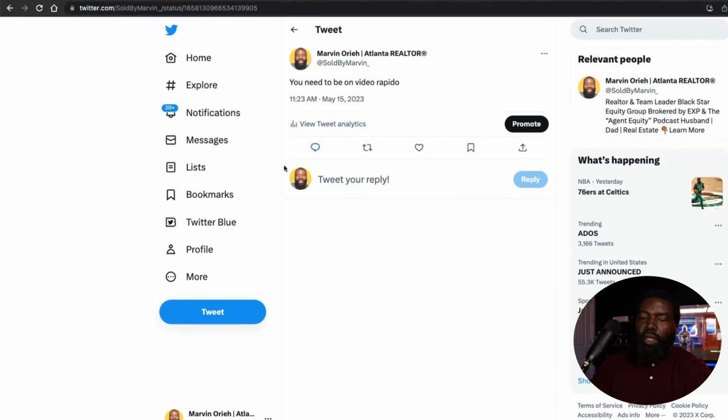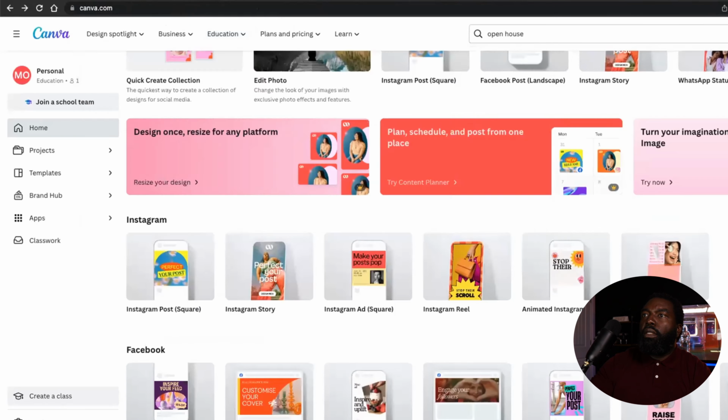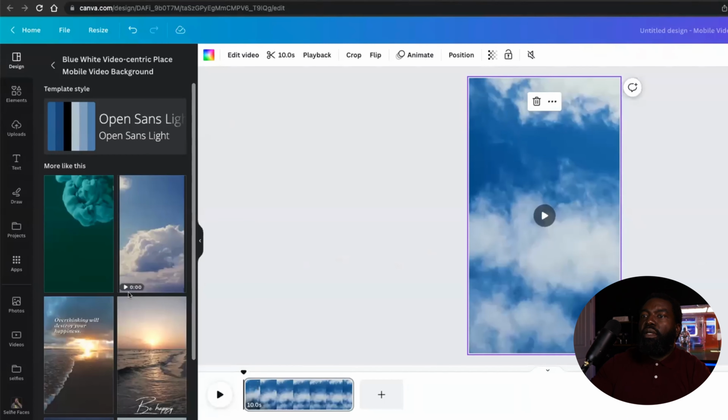But if you're on a MacBook, to screenshot anything, a tweet, a picture, whatever, you would simply press Command-Shift-4. And now it gives me the ability to copy this entire tweet. And then we're gonna go back to Canva. Where did you go? Okay, we're gonna go back to Canva.